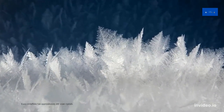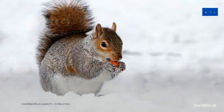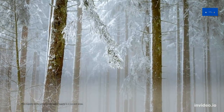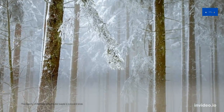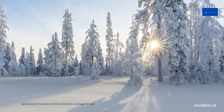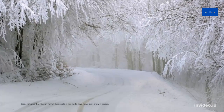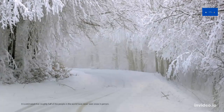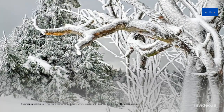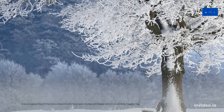Every snowflake has approximately 200 snow crystals. A snowflake falls at a speed of 3-4 miles an hour. The majority of the world's freshwater supply is in ice and snow. Approximately 105 snowstorms hit the United States, on average, each year. It is estimated that roughly half of the people in the world have never seen snow in person. Snow can appear blue if it has had a chance to build many layers. In areas with deeper snow it is more likely to appear blue.